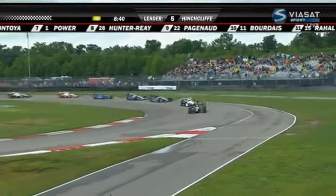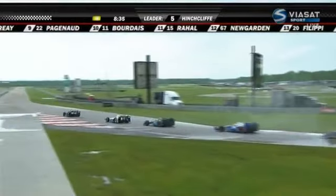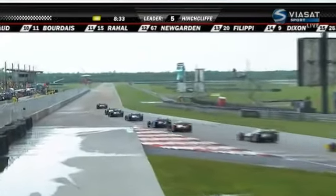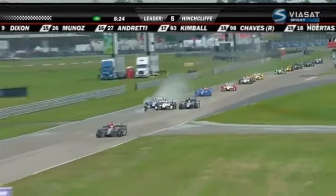Here we go. Here we go. This is it. James Hinchcliffe rolling the dice, betting it all that they'll have enough fuel in that Honda-powered Indy car that he's piloting onto the front straightaway for the restart. Green flag waves. We're racing again in New Orleans. And he gets away. Hinchcliffe got a great restart. We see second and third here.